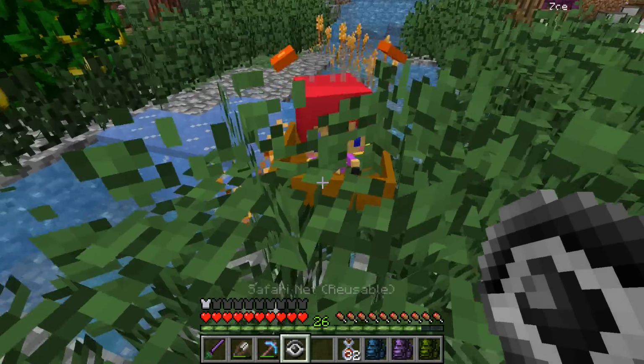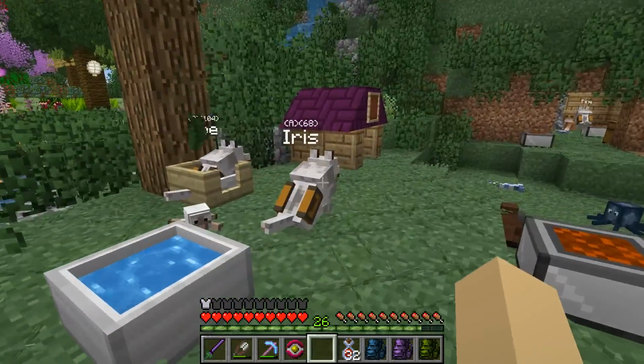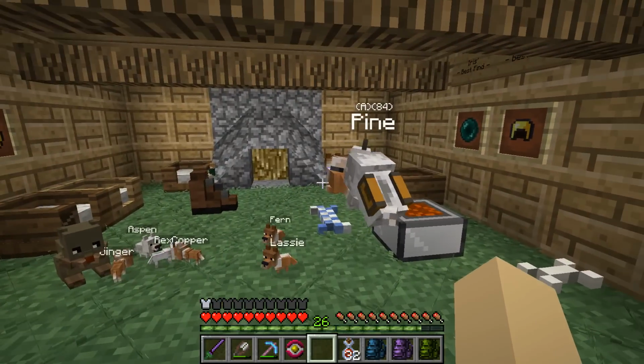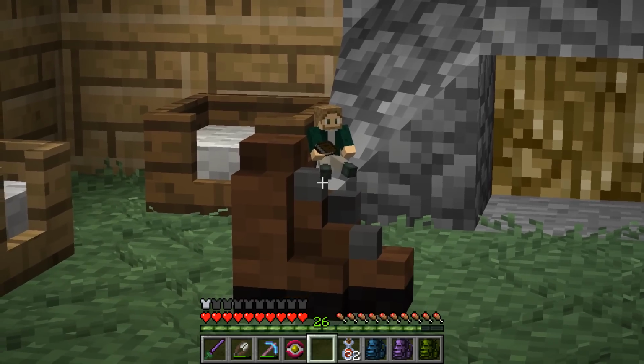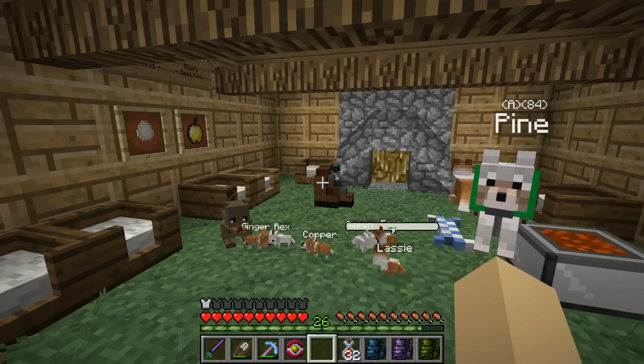Here, pop in, pop in. All right, got her. All right, let's check over. Zoe's doing well. Iris is doing well. Pine's doing well. There's Devin, Lassie, Fern, Copper, Rex, Aspen, and Ginger. Oh, and there's a little chips in here too. Oh, I had the perfect idea in mind for them.